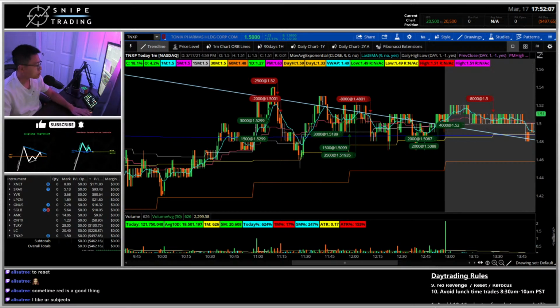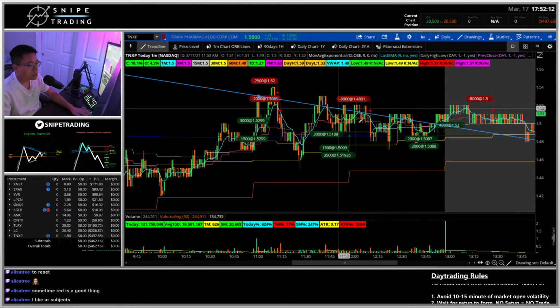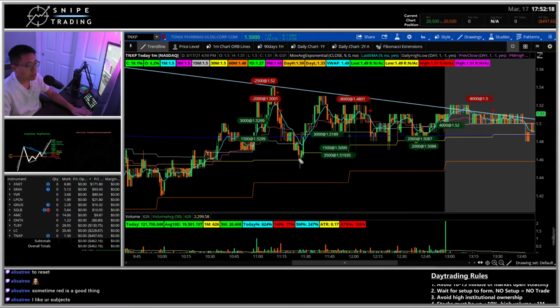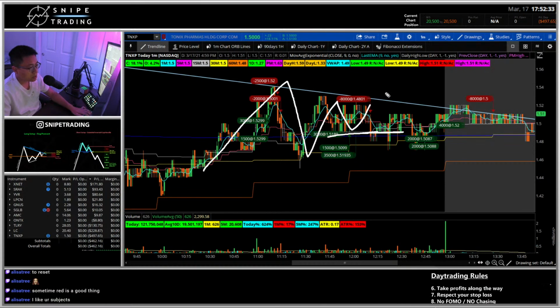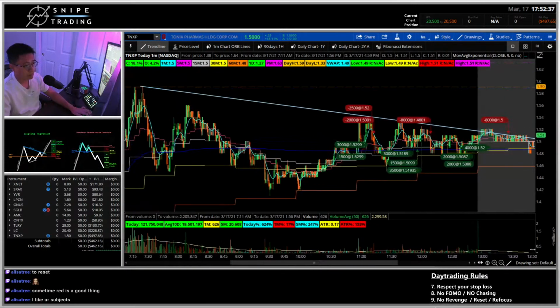And then what happened was there was another flag. If you extend this flag, you see another flag forming, and I thought this was another attempt to break this flag line with my stop here. So I went ahead and sized in there, and eventually just got stopped out right here during that wash. So going in a little bit prematurely, I paid the cost for that.